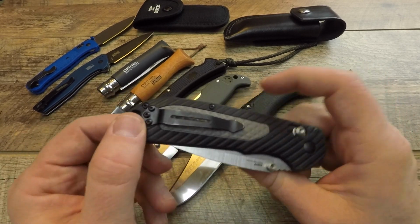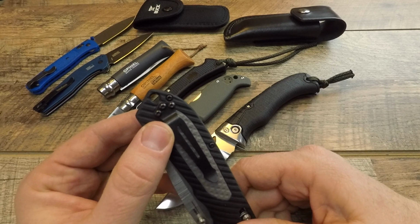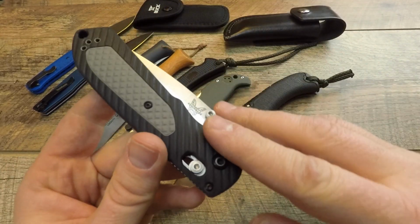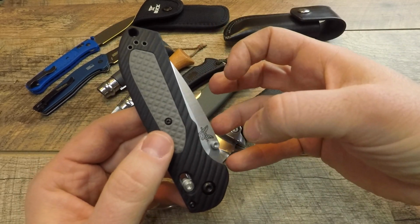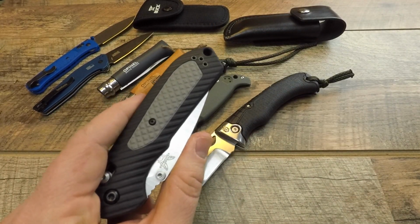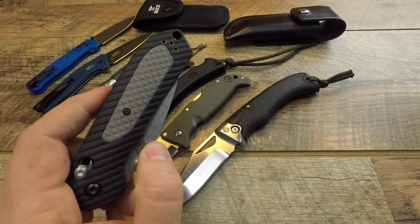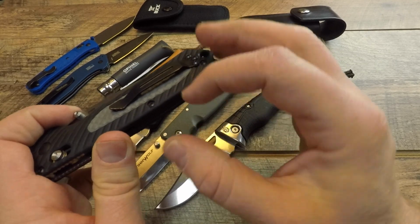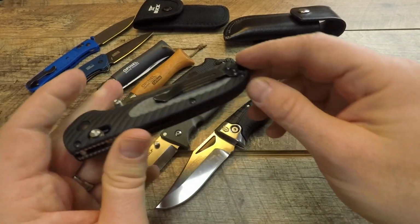Nice, big, generous lanyard hole here. Going to ride up plenty so you can pull it out with gloves on in your pocket. The nice thing is that they've done this rubberized material, so it really grips in your pocket. So if you're going to carry it in your pocket with the pocket clip, it's not going to accidentally pop out without, like, you got to be falling down the mountain for this thing to pop out, just because of the rubberized texture grabs onto your pocket, which is super cool.